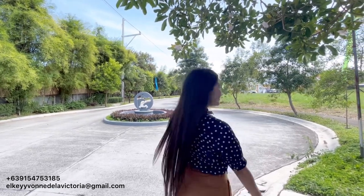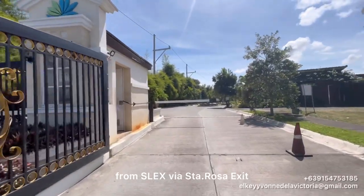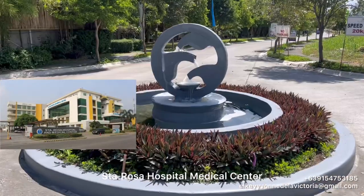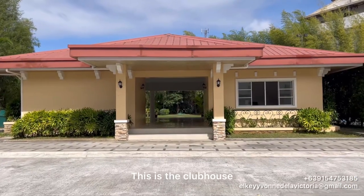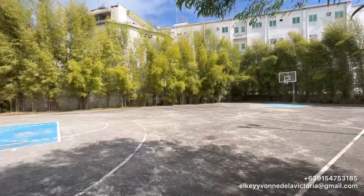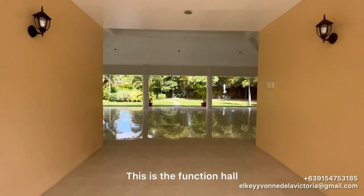Let's go! Most accessible subdivision from SLEX via Sta.Rosa exit, located within the bustling commercial district of Balibago, adjacent to Waltermart, Sta.Rosa Hospital Medical Center, and Enchanted Kingdom. This is the clubhouse. This is the basketball court. This is the function hall.